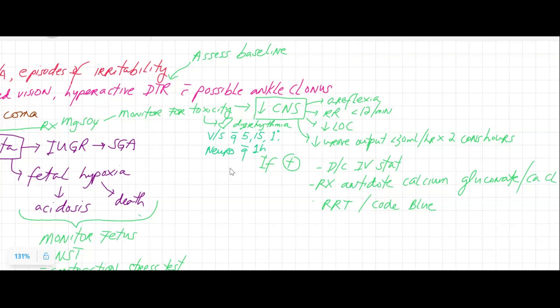How do you know that? Because you check the DTR, right? So what's normal DTRs? 2 to 3. If they were hyperactive with the preeclampsia, they may be at 4 or 3 plus. So now if they're at 1, then you know that has decreased. So that's a problem. Urine output, because they might have urinary retention because of the CNS depression. So you're checking urinary output. What is considered decreased?